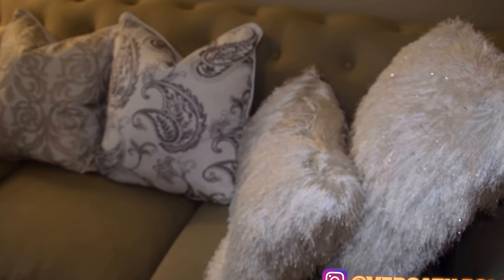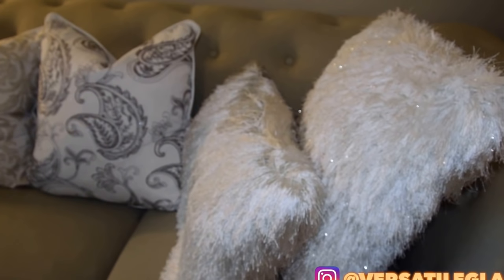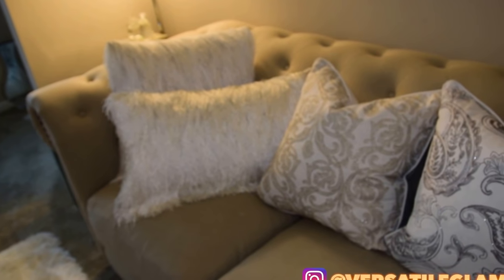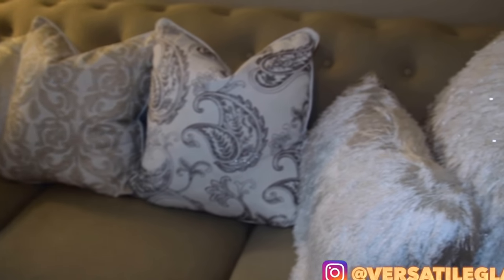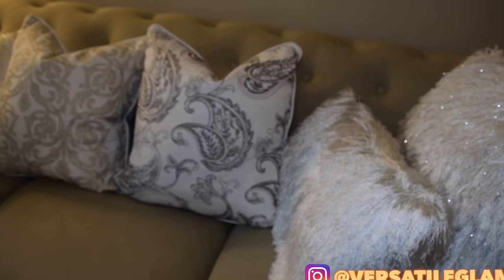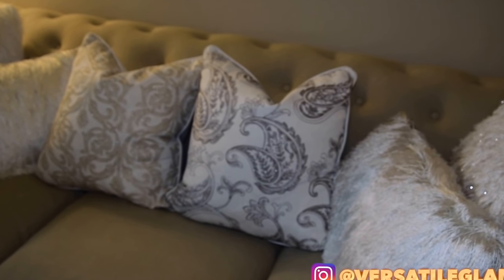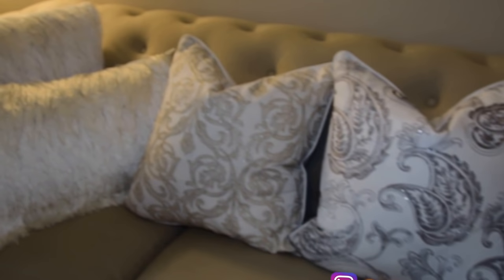Okay, so on the couch, obviously I needed some throw pillows. All of these throw pillows I purchased from HomeGoods, each and every single one of them. I don't remember the exact prices, but you all should be familiar with HomeGoods. It's pretty affordable, probably from $19.99 to $14.99 or $16.99 or so. And that's pretty much all I have on this couch.